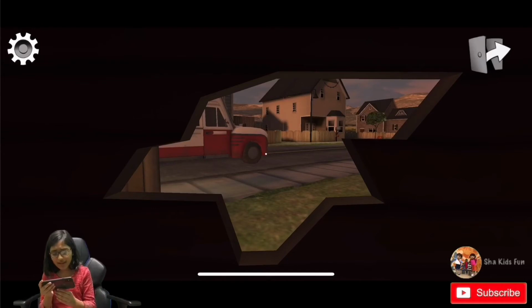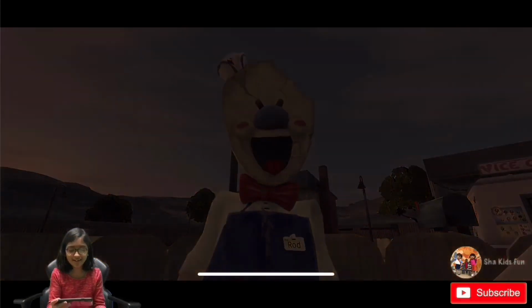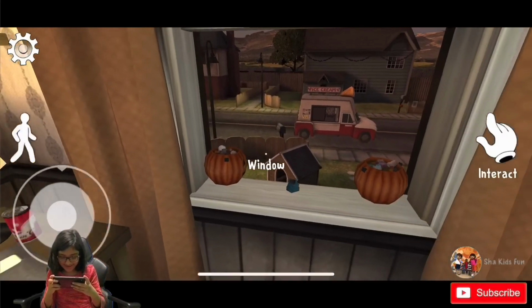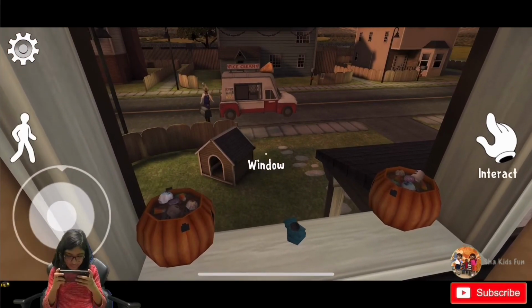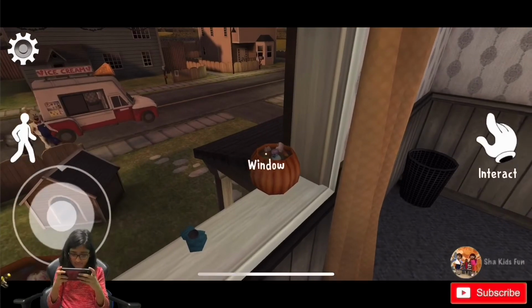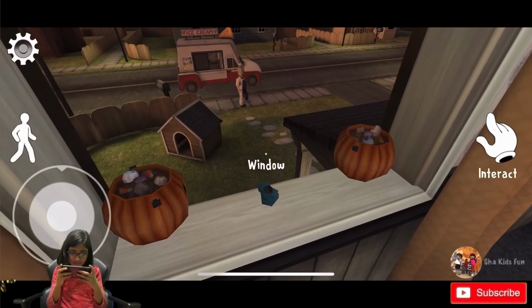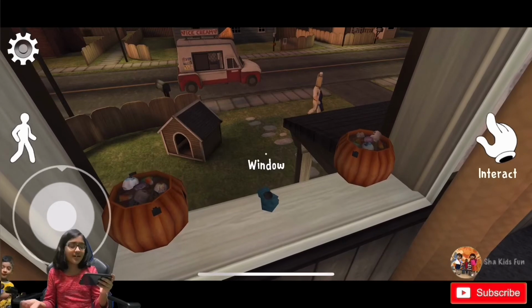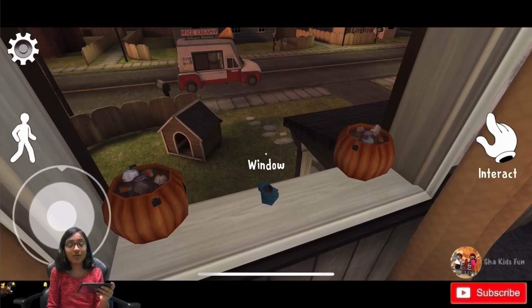What's wrong with him? Why is he patrolling the place? What? I was hiding, guys. Oh, I can creep. Okay, yeah. Where's that man? Okay. No. Guys, I need a way to escape. And the adults, why aren't they doing anything? Like, there's this creepy dude patrolling and going really close to people's houses.